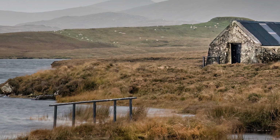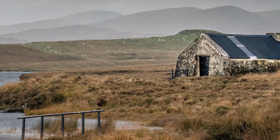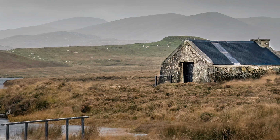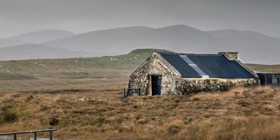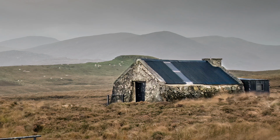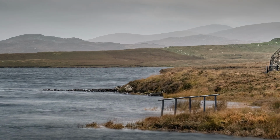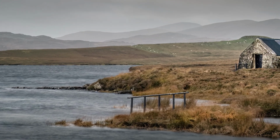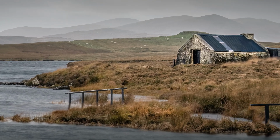The water in the foreground with the Harris Hills in the distance were the support cast for this photograph. The leading role was taken by the bothy. All eyes led to the bothy. It was a shame there was no light to further enhance its position in the photograph. But its presence still created an exquisite Hebridean scene.